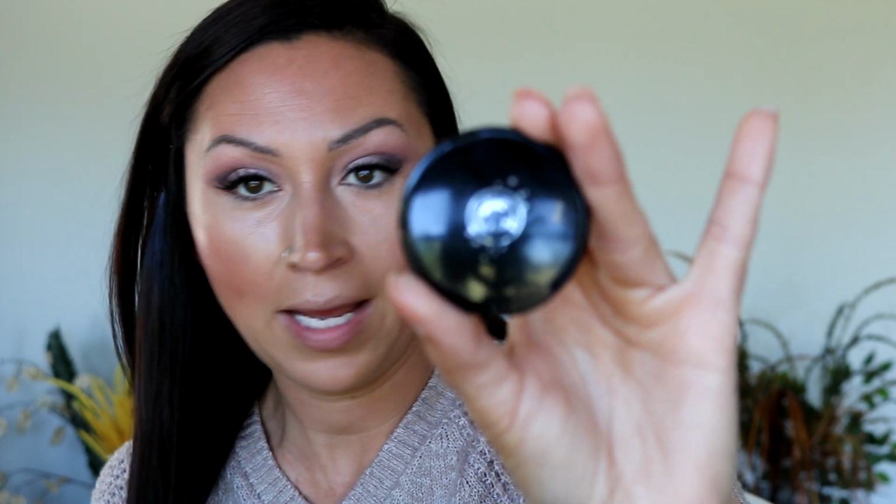I don't know if you guys are gonna be able to see this. I don't have lights on. It's really reflective, but I'm not even gonna try to butcher this. I will list it down below, but this is the Color Nectar Pigment Balm in Bee Sting. Has a cute little mirror here.